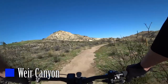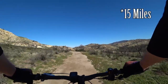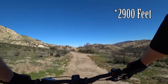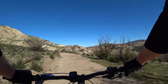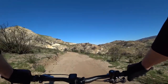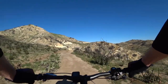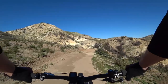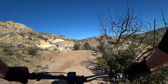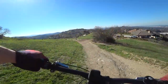So the route we're doing today, I think, is about 20 miles and maybe 3,300 feet of climbing. All the climbing on the Santiago Oaks side is a little tough, steep, kind of short, punchy climbs. Everything over here on the Weir Canyon side is not as bad. It's a little more gradual, with longer climbs.